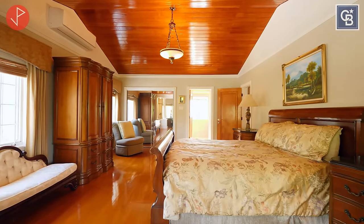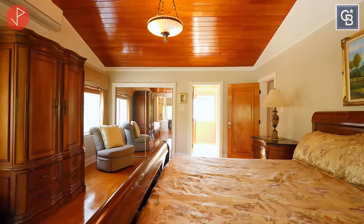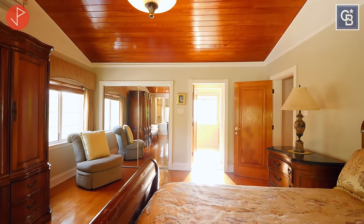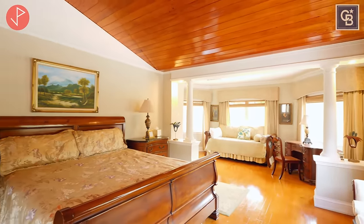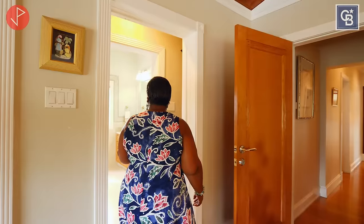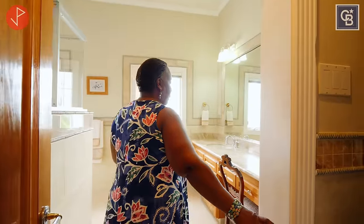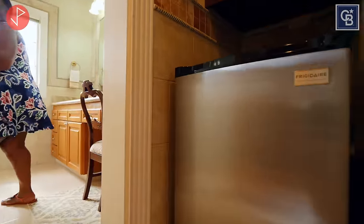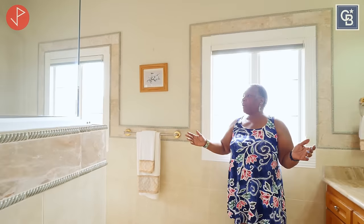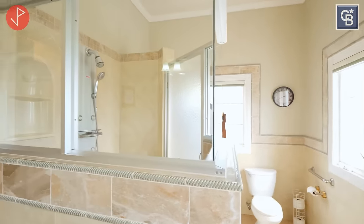You have your writing area, you have your lounge area, you have your bed area, and then you have an alternative seating area. And this room gives you a panoramic view of the entertainment area as well. We also have our ensuite with a little alcove here, tucked away is the refrigerator. But a very nice, very well-appointed bathroom with an enclosed shower stall.